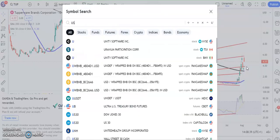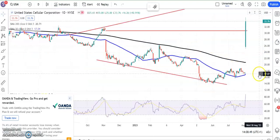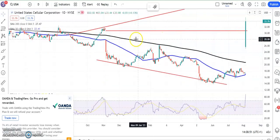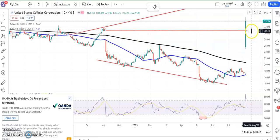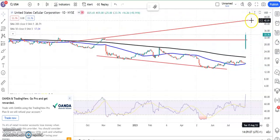On to the last two, and the first one is United States Cellular Corporation, and here we're looking at a situation where shares have gapped up massively and filled the gap as well. So it's an island reversal, bear trap island reversal. That suggests we're looking at a very strong turnaround, and above the top of that gap there at $30.80, we're looking for the shares to hit the top of the broadening triangle from back in September as high as $42 by the end of this month. So a real turnaround there for United States Cellular.